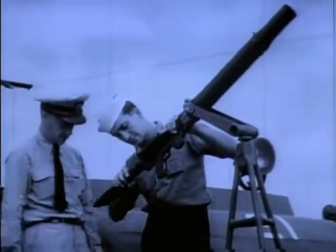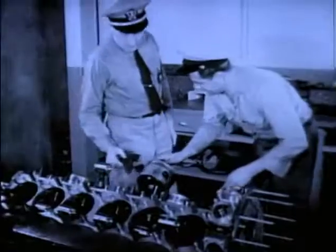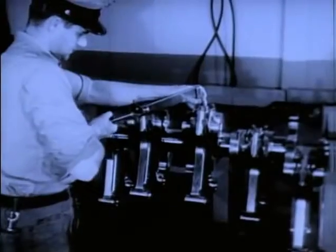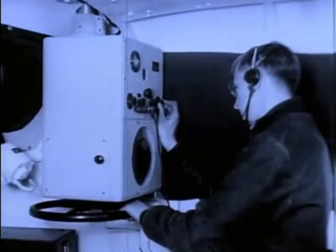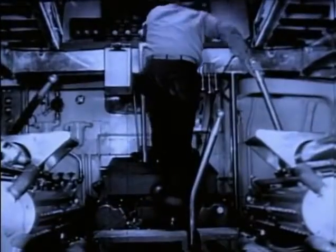They knew how to fire the guns. They knew how to work on the engines in an emergency. Everybody was cross-trained, so in case anybody was hurt on a very small crew of 10 to 12 men, that they could step in and help.